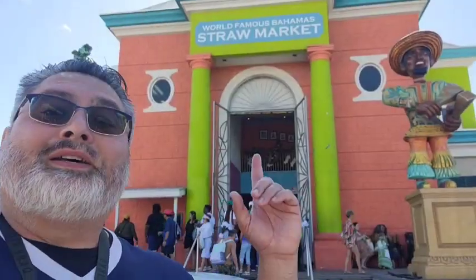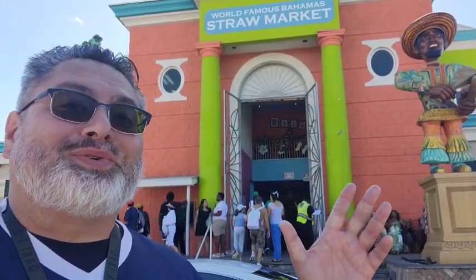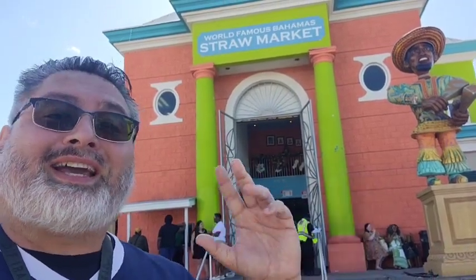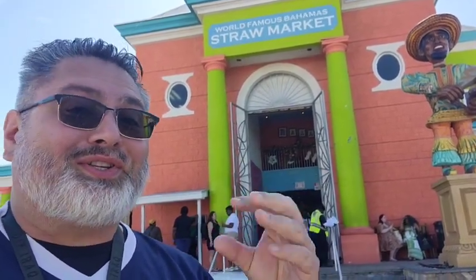Awesome. So there it is, a quick walkthrough through the world famous Bahamas straw markets here in Nassau, Bahamas. They got everything. They got t-shirts, hats, souvenirs, trinkets, woodworks, everything you can find. So if you want one stop to see pretty much hundreds and hundreds of different ideas for souvenirs, it's just a short walk.